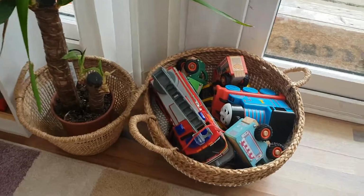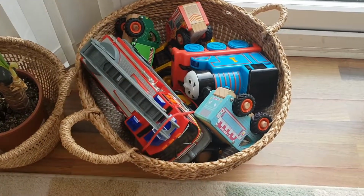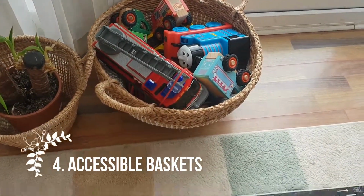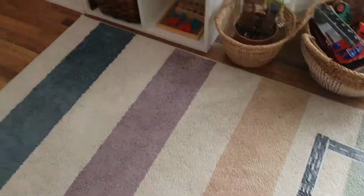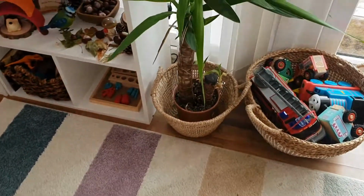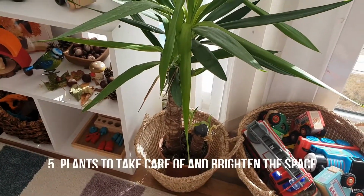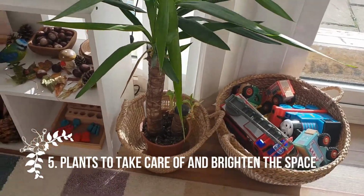Then over this side, we've got a big basket of bigger vehicles, which they love playing with. They're always playing with those. So I leave them in a really accessible place right in the middle there, so they can take them onto the rug or into the living room to play with. And we've got a plant here. It's always nice to have something to look after as well, so they can water that and take care of it, and make sure that it's doing okay.